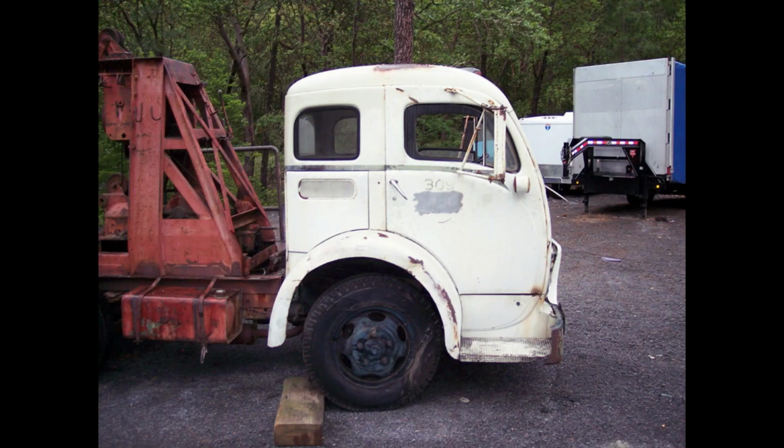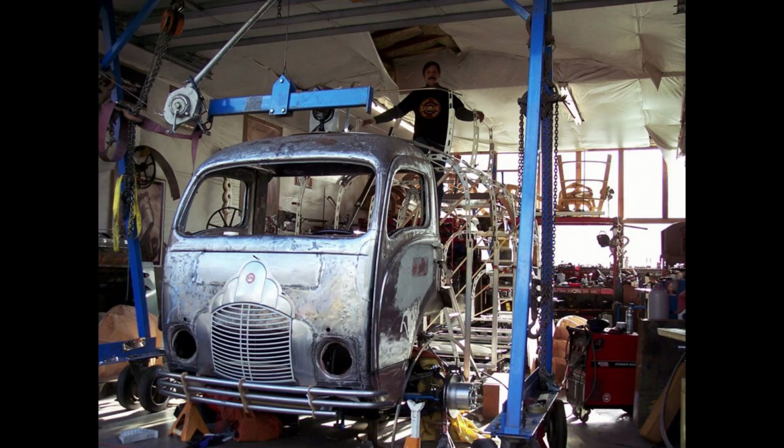We started with a 1950 White Model 3000 cab. This is a really iconic Art Deco cab, a very common trash truck from the 1950s, but really hard to find now. Built by White, who built tractors and semi-trucks for the trucking industry. So here we are in the early stage. We've taken the White nose and mounted it on the GMC motorhome chassis, and we're starting to build the upper structure all out of solid aluminum.